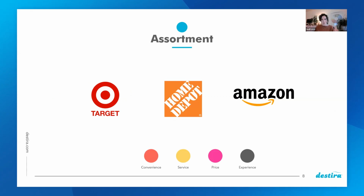Target is our one-stop shop for everything from groceries to auto parts. And as gym and swim school owners, we all know that they also carry leotards and shorts, swimsuits, and goggles. Home Depot is another one. This is everything for your DIY handy person. And then we have Amazon, which sells pretty much anything that can be purchased, including all of the needs of your clients. So I would argue it's really difficult to compete on assortment when you're up against mass merchants like the ones that we see on our screen today.